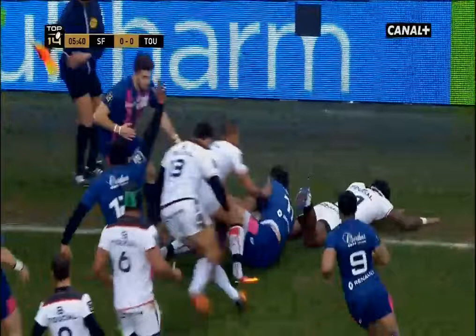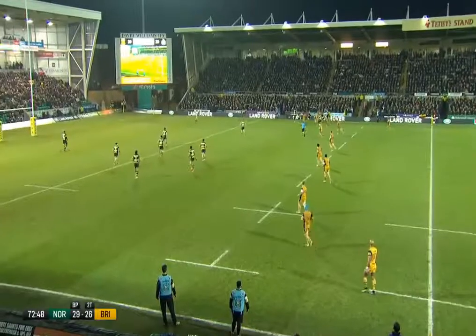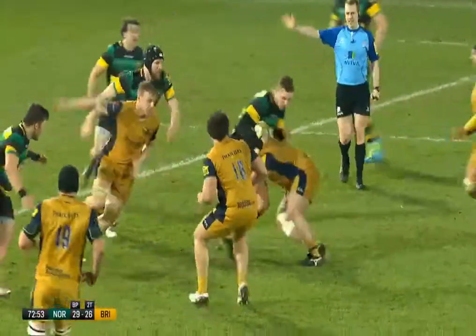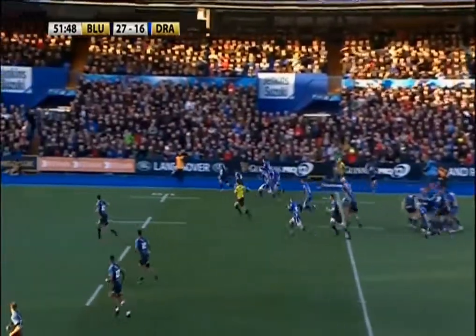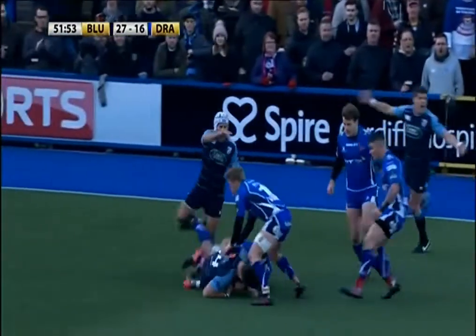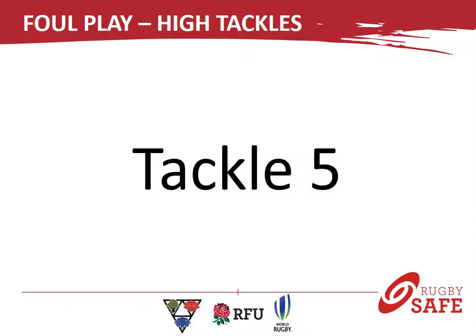So your initial thoughts, tick one of the boxes against tackle number 2. Here's tackle number 3. Vantage, knock on. Vantage. Here comes tackle number 4. Tackle number 5 you'll see twice.